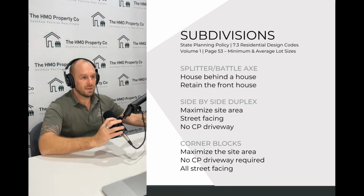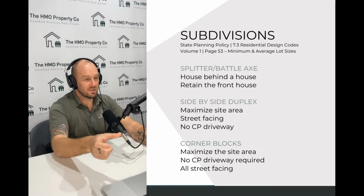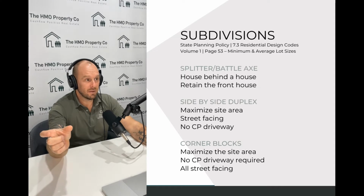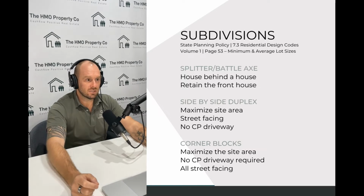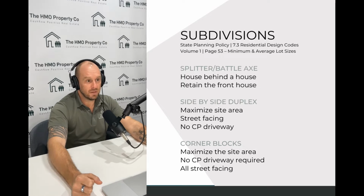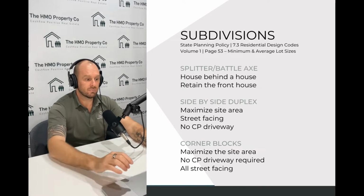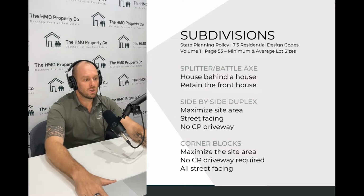So you don't want to overpay, because your subdivision is still going to cost the same amount of money, and your sale price is still going to be the same. So it's your skills as a developer to negotiate well on the buy, because the better you can negotiate and the better price you can get, the more money you're going to make at the back end of the project. So we've got our standard splitters or battle axe subdivisions.